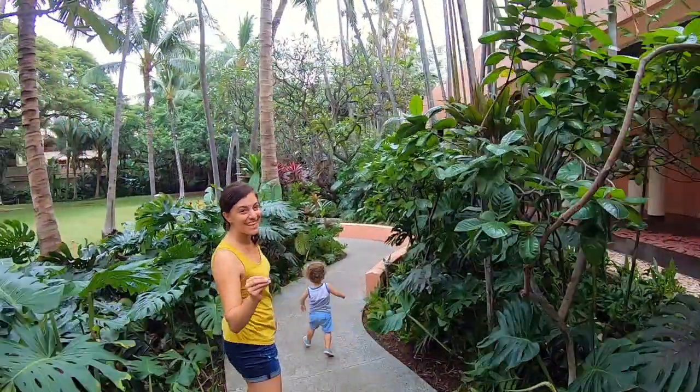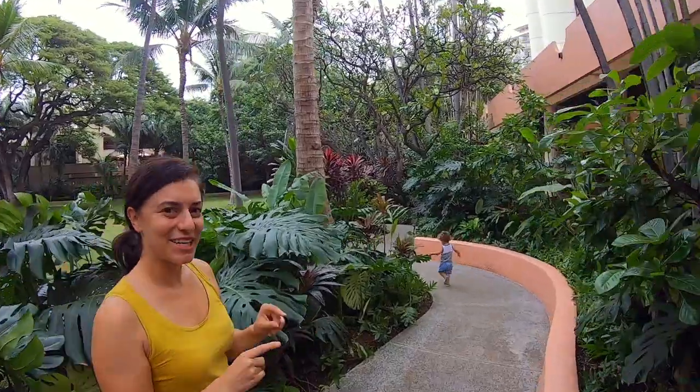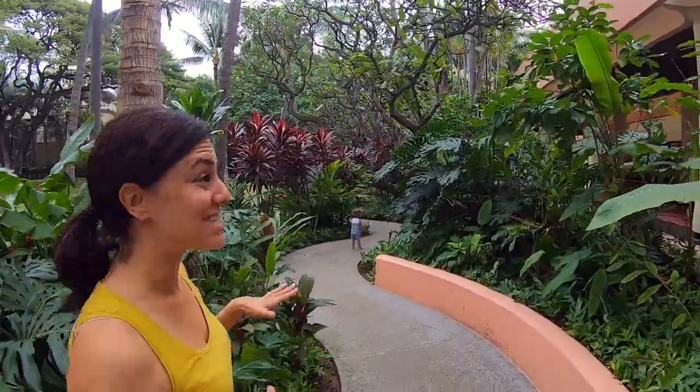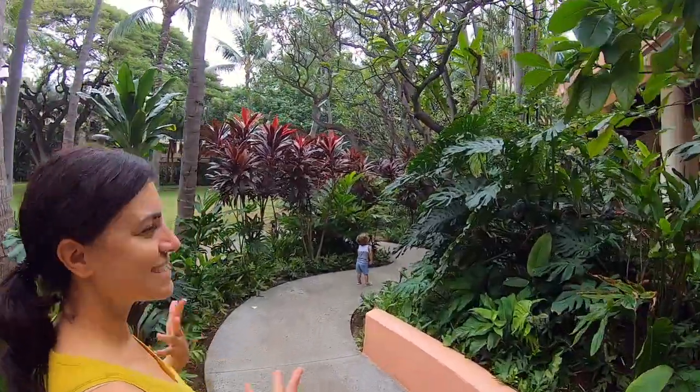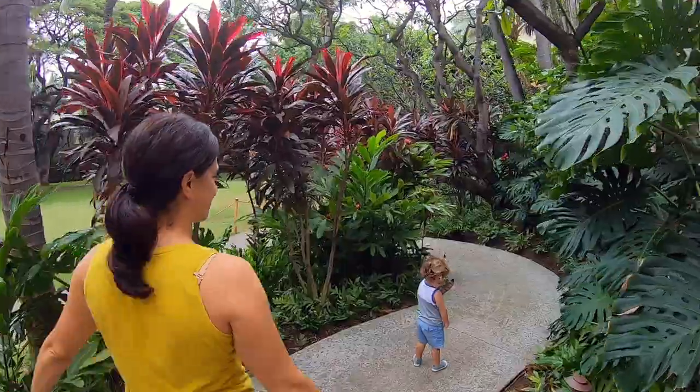Okay, so the one thing about this not quite being like a family resort is you might feel like you're shushing your kids a little bit because it's so quiet. Not a typical kids resort. So pros and cons, but I think the pros outweigh the cons here.